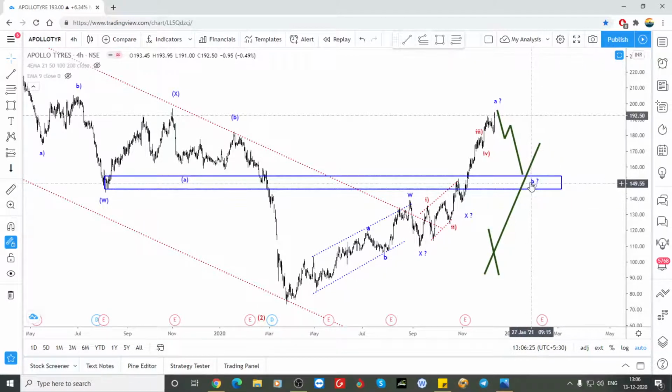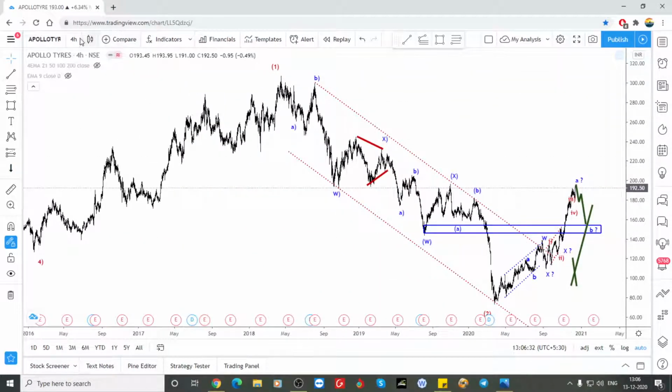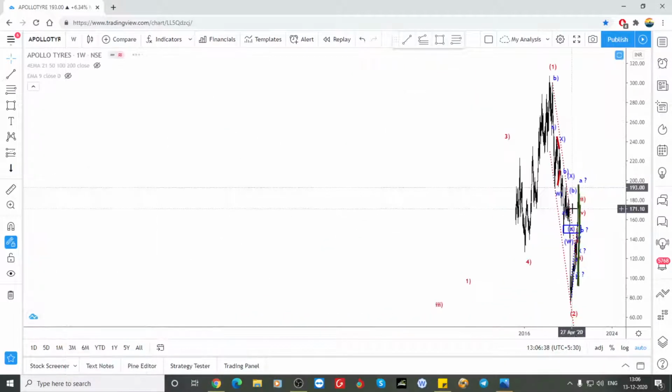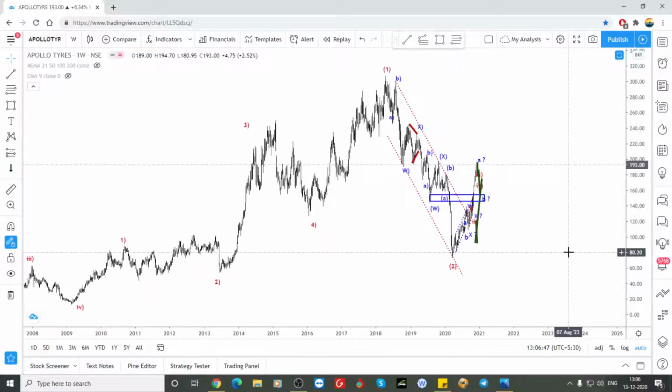nearly in that zone, and we need to look for further bullish scenarios, because this is also a deeper correction in the daily formation, in the weekly or monthly, the positional. See, it has already fallen 74 rupees from 300, nearly one fourth. So now I'm expecting it has to break this. Otherwise, if it is a correction, this could be a B, C, expecting 240 again.